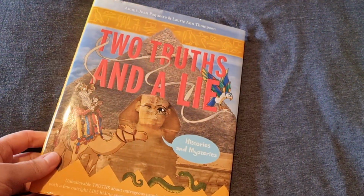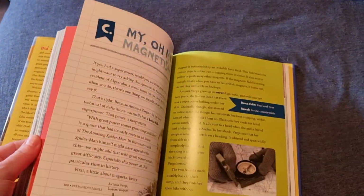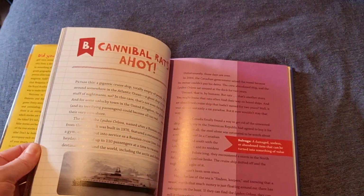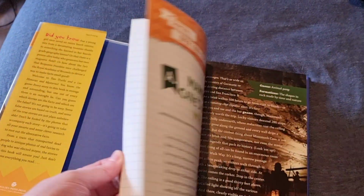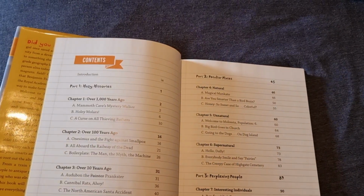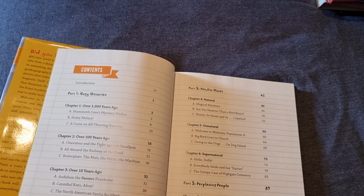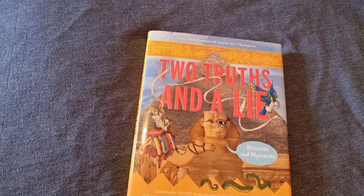So this is the Two Truths and a Lie series. This is the Histories and Mysteries one. Basically they get some information they have to read through, or you read it with them, depending on their age. And then at the end they have to decide whether or not the person was telling the truth. So it's a really interesting way to present the information. There are several different themed books, but we definitely have enjoyed this one.